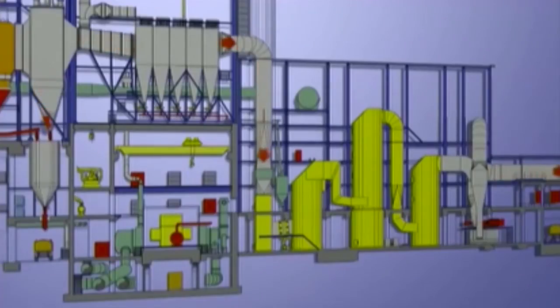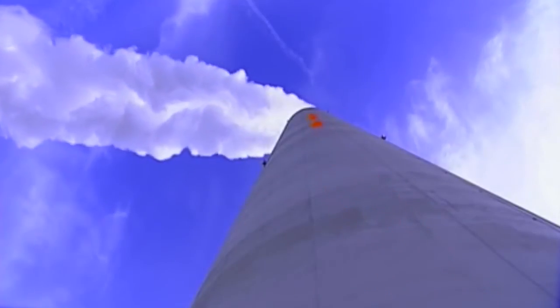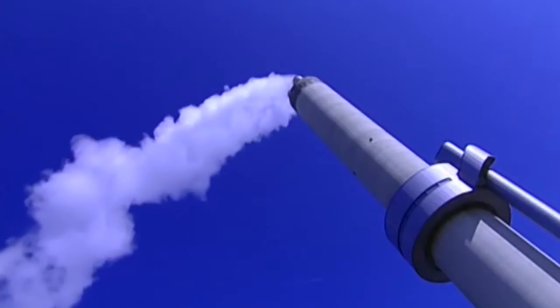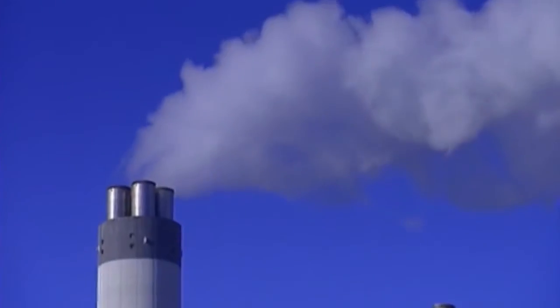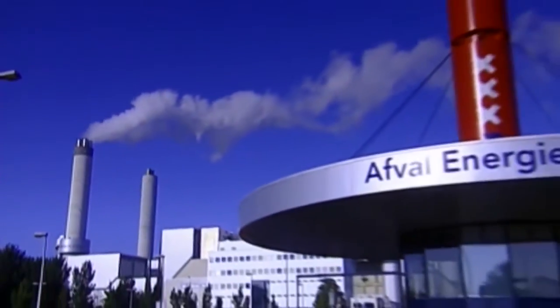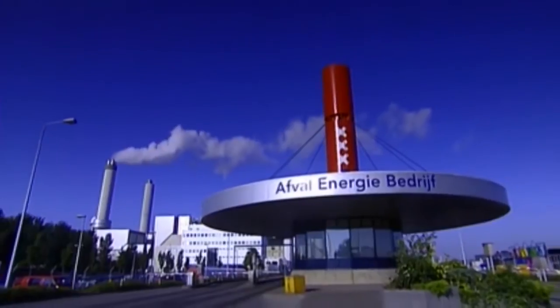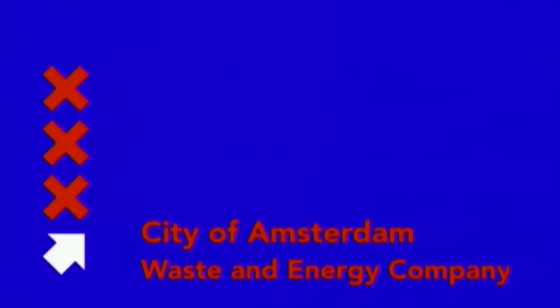After the incineration process, the flue gases are cleaned. A sensor in the chimney constantly measures the quality of the discharge gases. The white plume of smoke is in fact nothing more than basically pure steam. 99% of the waste is converted into sustainable electricity, heat, and useful building materials. Incredible, isn't it?